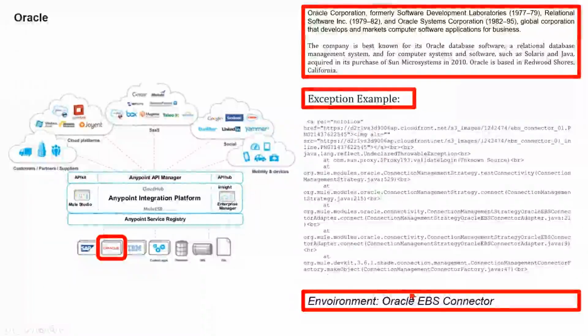As an exception example, we can consider this occurred in the Oracle EBS connector. Here you can see the links, href equals https, and so on. And you can see here java.lang.reflect.UndeclaredThrowableException at com.sun.proxy and so on. And here at org.mule.modules.oracle.connection.ManagedMultiStrategy.testConnectivity, etc.